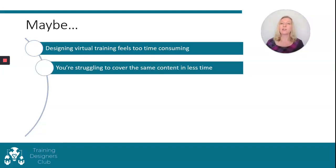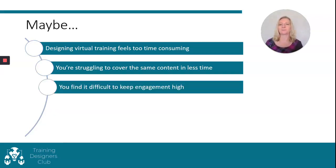There's been a big challenge for people to condense one-day workshops into maybe 2 or 3 hour sessions without losing any of the value. And that has definitely been a challenge for us this year. But there are ways that we can work around that and there are things that we can do. But maybe that is something that's been challenging you as you've tried to make the move until now.